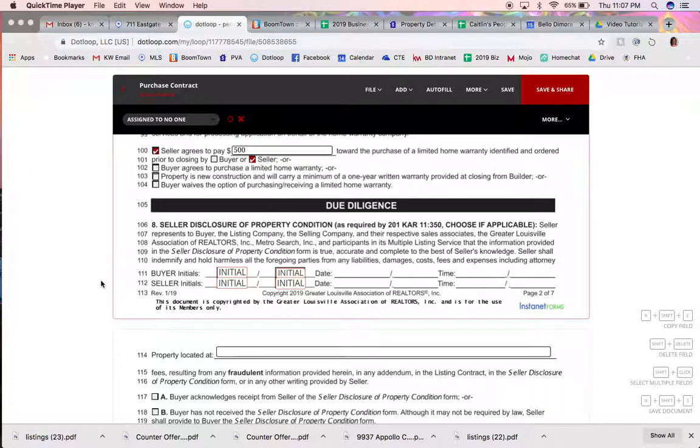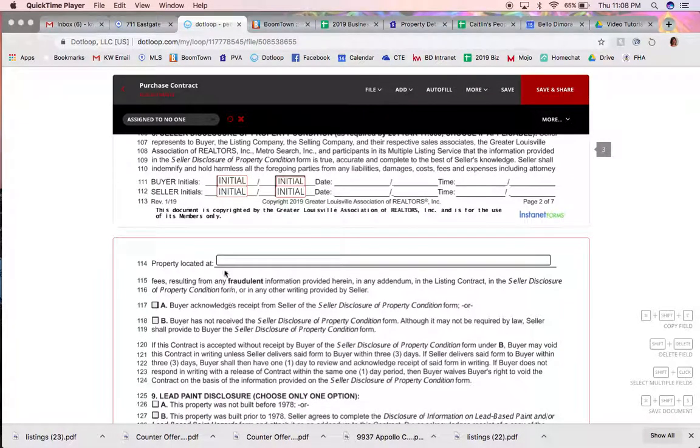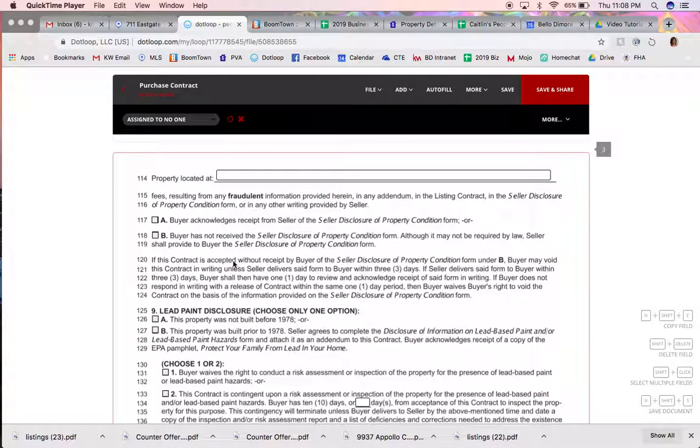Moving on to page 3 of the contract, the due diligence paragraph from before about the seller's disclosure spills in a little bit onto the top of page 3. Of course, make sure you fill in your address at the top of the page as well. You have the option to select whether or not you have received the seller's disclosure yet. So if you have, select box A. If you have not, then you would select box B.